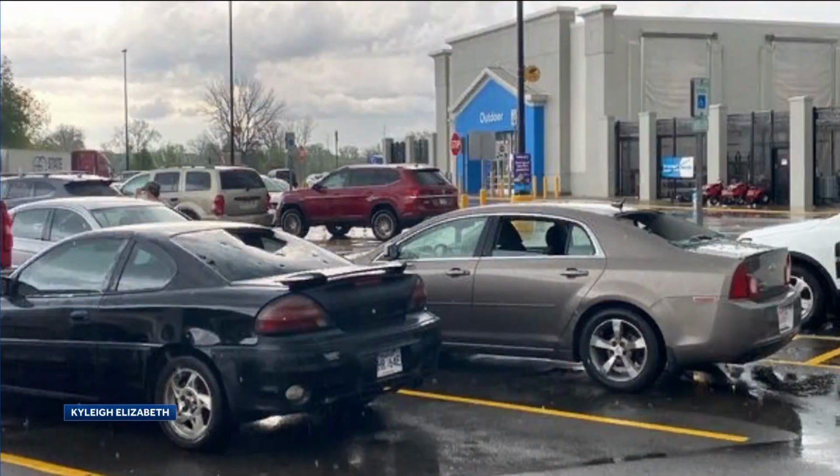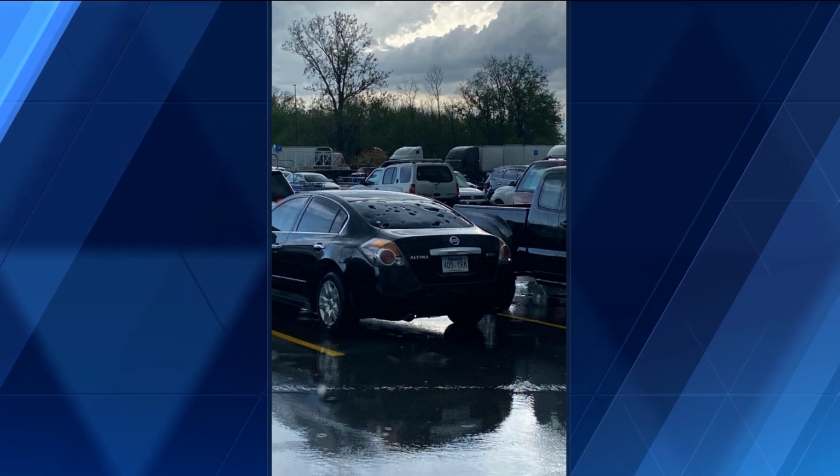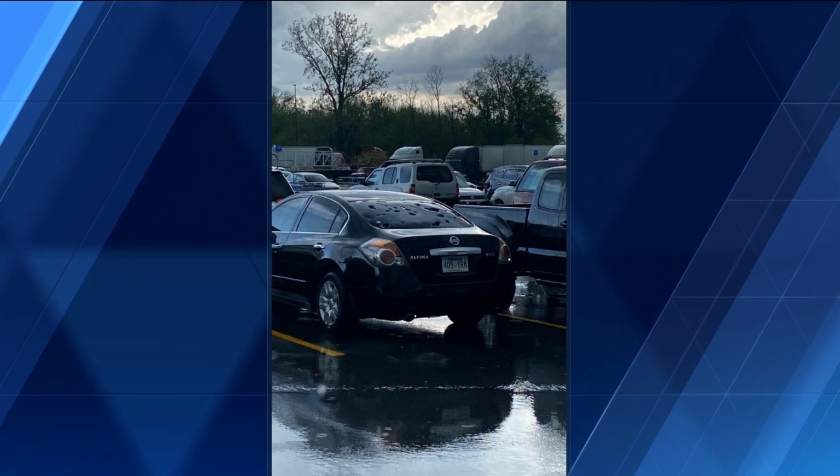We're going to take a look at some of the severe weather we saw in our area today. Kylie Elizabeth took these photos of hail damage in Fort Smith. You could see the hail that came down just shattered the rear windows of these cars.